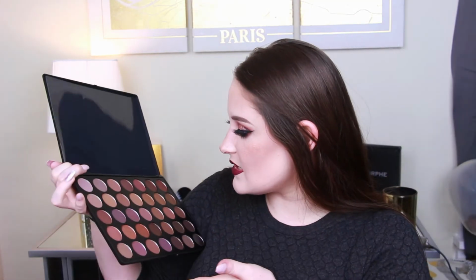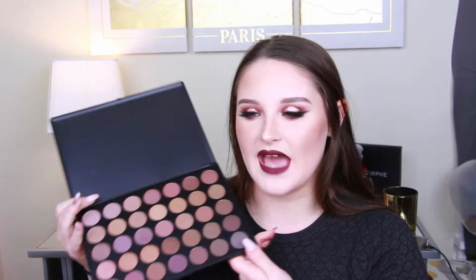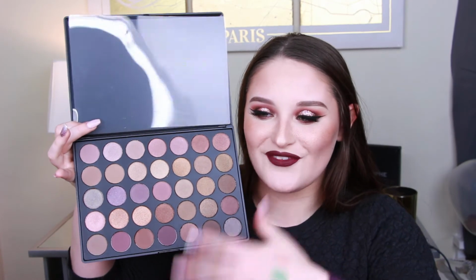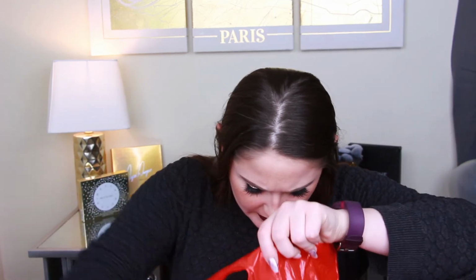So yeah, this is just one of those that I feel like is a staple to have if you're really into, obviously I'm super into the taupey burgundy smoky eyes. So I feel like this is just a given, you should have this in your kit if you're really into those. Okay, so let's see what else I have.